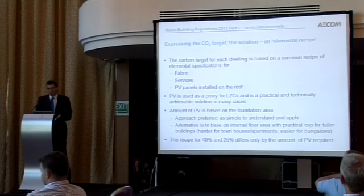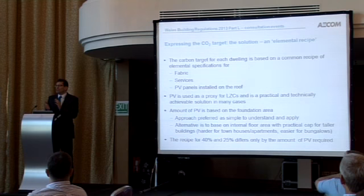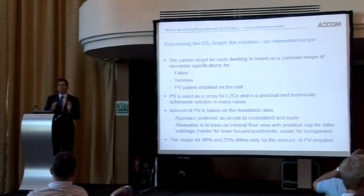As I said, PV we've used in our recipe as an example for LZCs, but in many cases it may be the most cost-effective practical solution, hence we've used PV. We've suggested PV should be based on the foundation area. There's many different ways in which it could be based, but we've assumed foundation area as something simple to understand and apply in practice. I'll show you the compliant solutions in a second. The only difference between the 40 and 25% solution then is how much PV needs to be installed in the building.